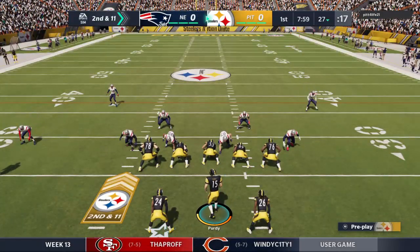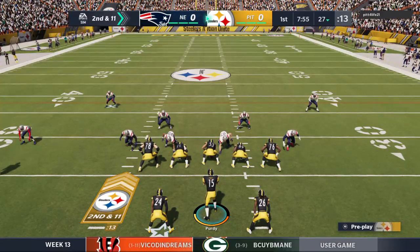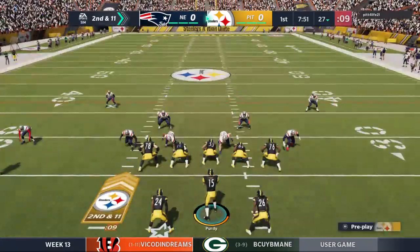You can't block me. You can't block me. Hey, one set. Check Mike 54. Mike 54. I can't believe they let you play. I can't believe they even let you play.